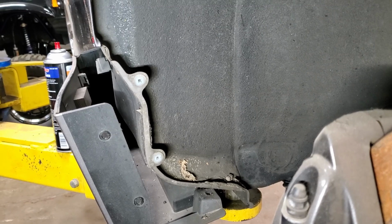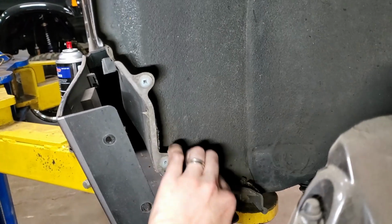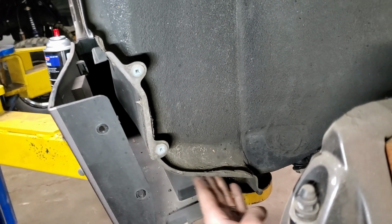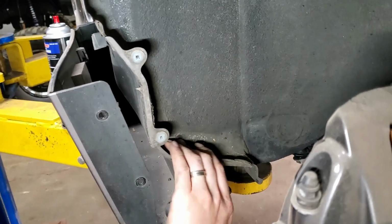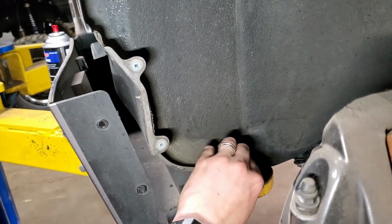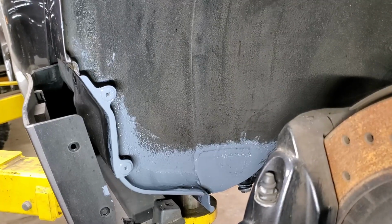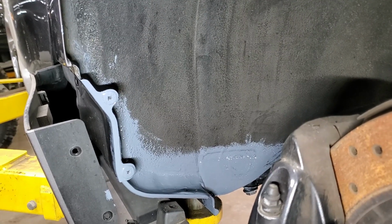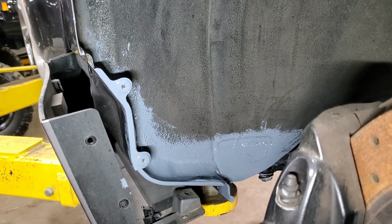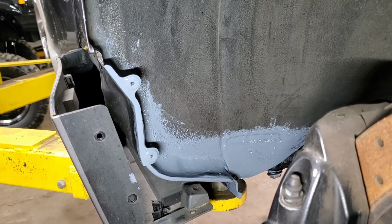Okay, so I'm kind of surprised about this. I opened up the other side, and I don't see hardly any issues. Actually looks pretty good. So I guess I'll hit it with a wire brush just to double check it, but yeah, looks good. Can't complain with that. Okay, I got it all sealed up with this epoxy rust primer I just showed you previously. I have to let this dry for like 24 hours, so I guess this is my stopping point.